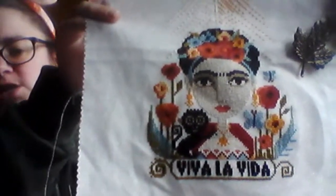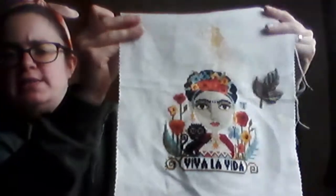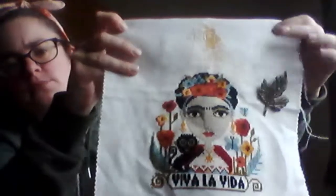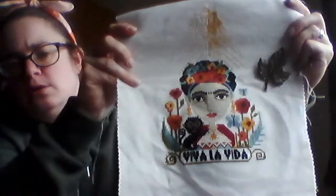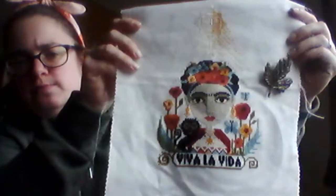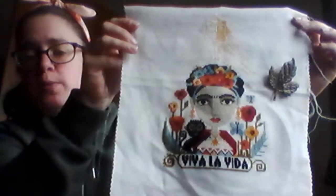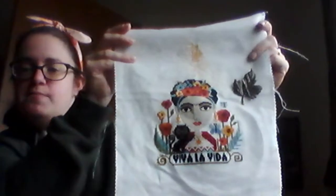There she is. She's on a 16 count Aida called Snow on Buff. I got this from Claire Brown X Stitch. I've done 2 over 1 and it's in all the called for colours. And I love it. I'm hoping I will finish this today. And then one of my goals is done for the month. But I can get that done today.